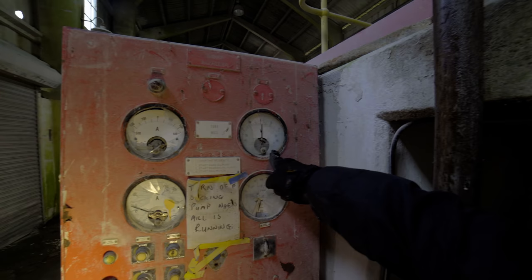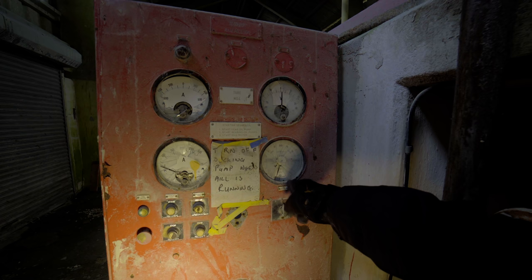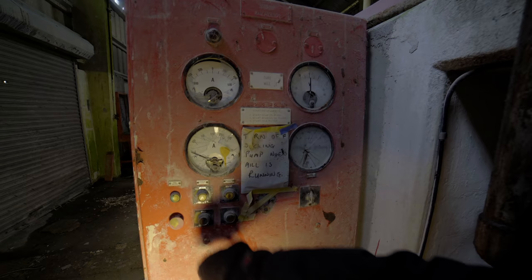And that one, no, that's a special one. That's a liquid meter. That's amp meters. But that one with all the connectors, that's a special one. So you've got the gear oil pump, so you can start it and stop it on the front, and you can do it inside. So there's a few things there, interesting.